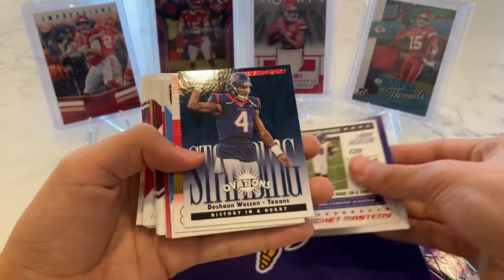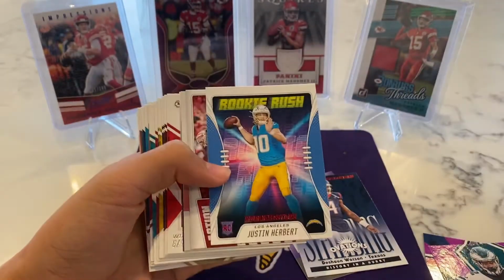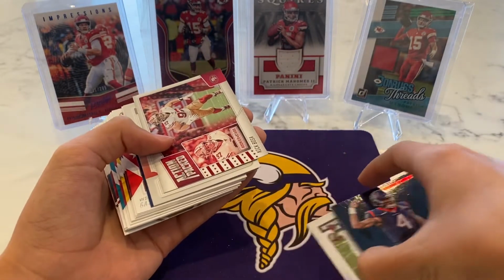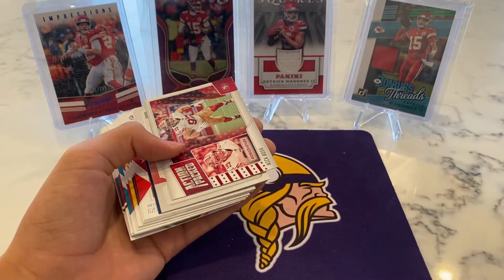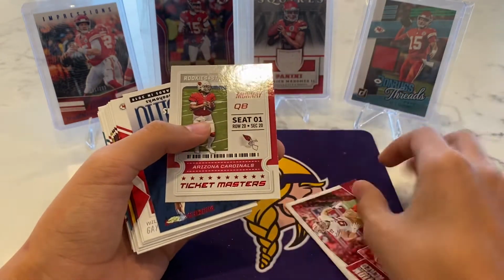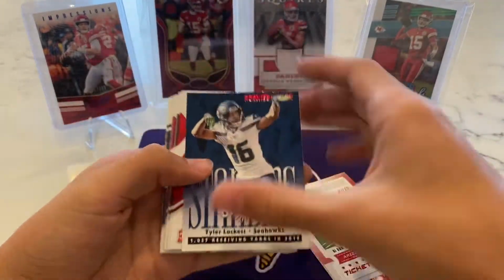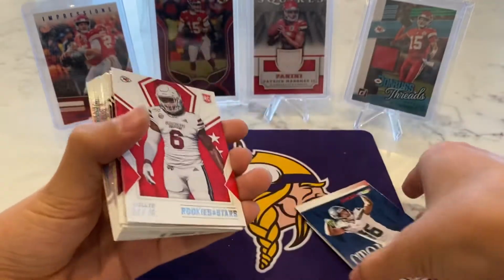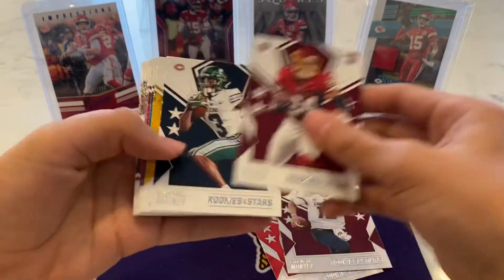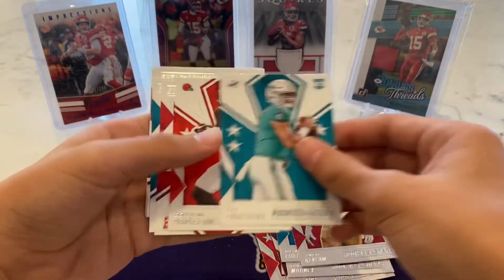Then Lamar, Watson, Mahomes. I'll go in my Mahomes collection. Rookie Rush of Justin Herbert. Okay. I'll take that. Then we have Nick Bosa, Action Packed. Kyler Murray, Ticketmasters. Tyler Lockett, Standing Ovations. And here are our rookies. Gay, Montez, Gibson, Mooney, Claypool. Chase Young, Kinlaw, Tua, rookie.